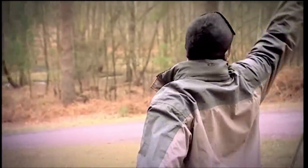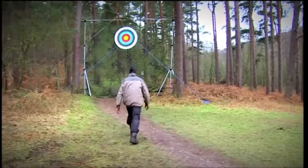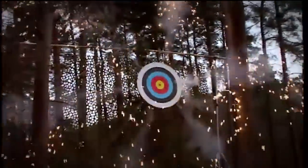Even though I went through the mud a lot better than Jason did, and I walked through the water better than he did, I've lost the challenge because the phone's gone rubbish. There's no point in playing fair anymore, is there? It's hardly worth celebrating. I didn't win. Do you know what? Watching that brought back some really bad memories.